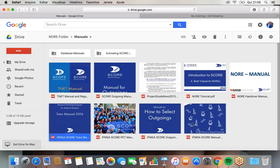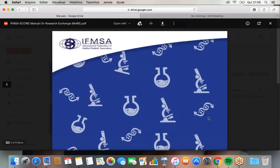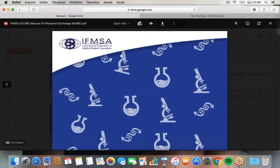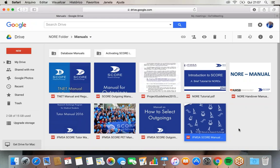How to talk to tutors, handover from one NORI to another NORI, and this is the most important document, the MORI, the Manual on Research Exchange. Here you will have all details that you need for the activation. It's really important that the NORI reads all these documents. They are not long, they're like 10 pages long tops. They're really fast, easy to read. You won't have any problems with that, because they have the basic information of what we have to do.